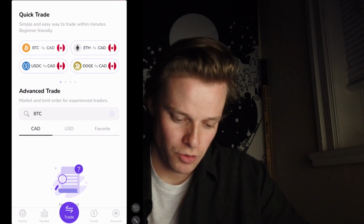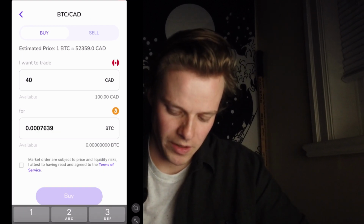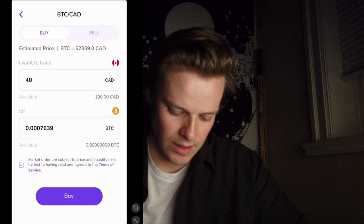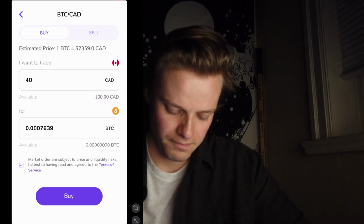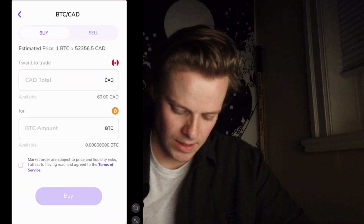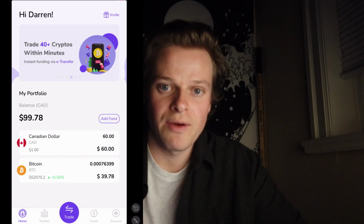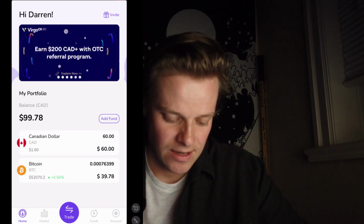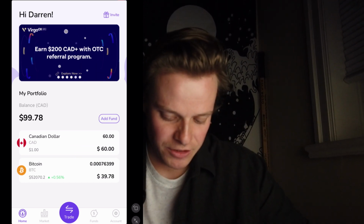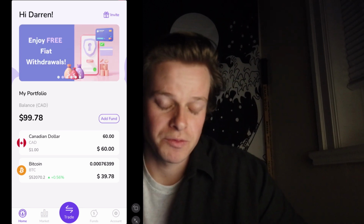So we're going to go into quick trade. I'm going to choose Bitcoin. I want to purchase $40 worth. And I'm going to check that box and press buy, and I have traded it successfully. So now we can go back to my screen and see right away that it now shows how much we've had. In total, that trade cost me 22 cents, and that was pretty fast.